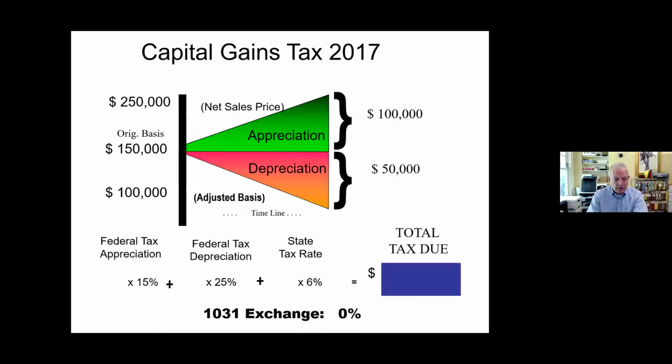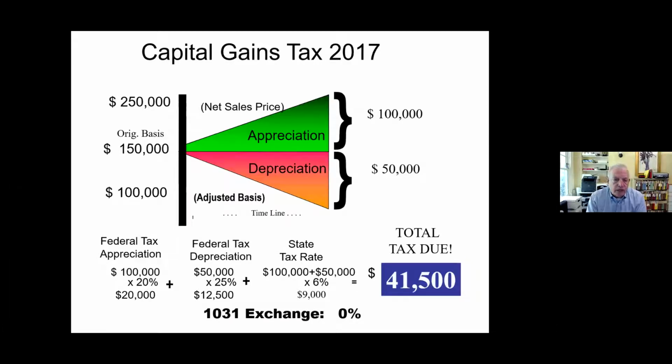Here's the way the math works. And if you hit the top tax rate, the 20%, looking across the bottom of our slide now, federal tax on the profit, the appreciation, 20% is 20,000. The depreciation recapture is statutory at 25%, 12,500. And then you've got state income tax. I use 6%. Georgia's gone from 6 to 5.75, but 6 is a pretty close average for across the country. There's another 9,000. And when you look at this in the blue box in the lower right, your total tax bill isn't just 15,000, it's above $40,000 potentially.